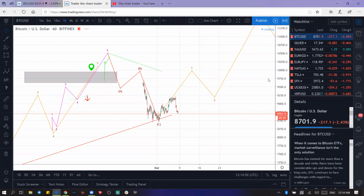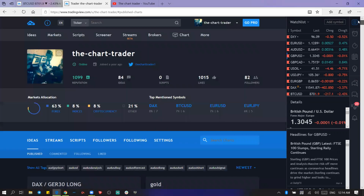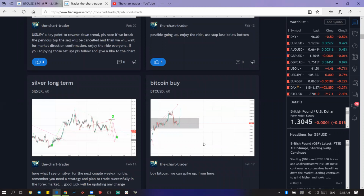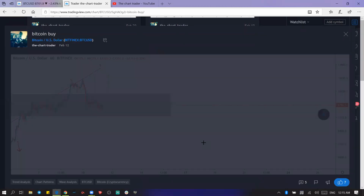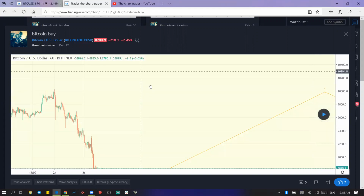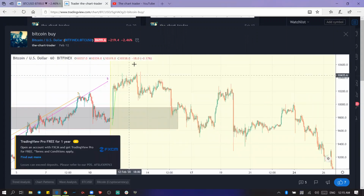Let me show you one more thing on Bitcoin. Even the last move on Bitcoin, we knew it. See, this is the power of wave analysis combined with Elliott wave alone. See, guys, this is what we expect here to go up. In our video, you will see that down move. We did expect this down move from here.